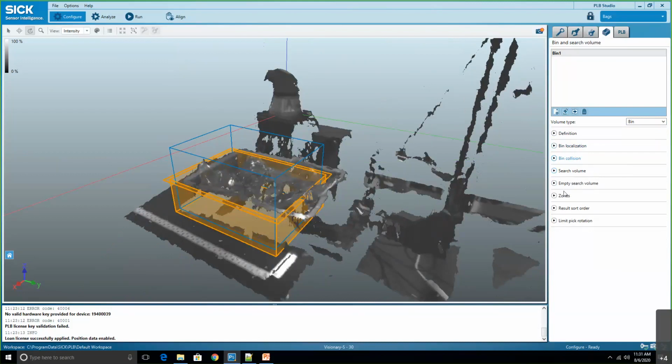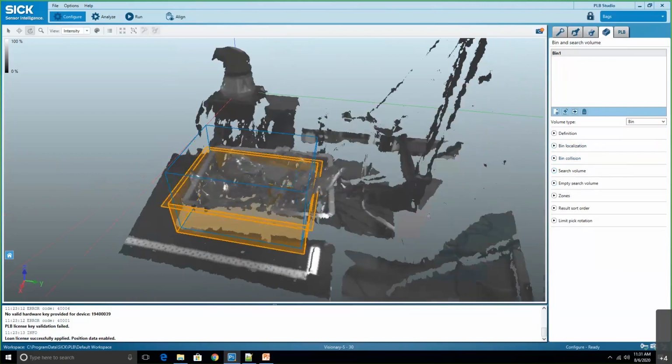Couple of other things going on here. Setting up your bin generally is pretty important. You'll have the empty search volume, how much of the search volume, how many 3D data points in the search volume are necessary to say that there's an empty volume, so you have no parts left. In this case, anything below 300 3D data points is going to be empty for me in this application. Again, depends on the application, something you can set up.